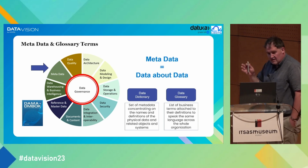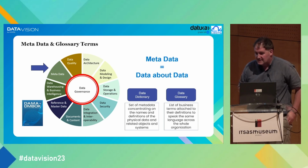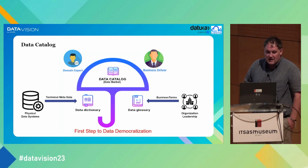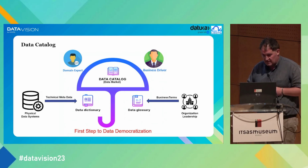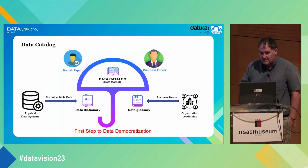Okay? So from all the boxes that I mentioned before, we know already the data dictionary, information about the data that is stored in our systems, and then the data glossary, business terms that are used within the organization. If you have these two, then we can do something quite interesting. We can combine the data dictionary and the data glossary information, linking the physical data information with the business terms, right? And we can create a data catalog. A data catalog that should be available for everybody, be it a domain expert or business driver.